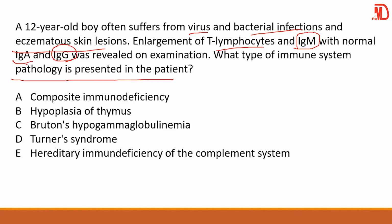That's what I said, there's an enlargement of the T lymphocyte and a problem with immunoglobulin M. And you know that B cells lead to the production of immunoglobulins. So there's a problem with the development of T cells and then the B cells. So in all, we call it severe combined immunodeficiency.